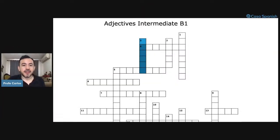Okay, so we're going to start with our crossword. Here it is. As you know, this is the crossword that we use. The word that we're going to be working on every time is going to be highlighted in blue. So in this case, it's going to be 2 down, dos abajo, and I'm going to give you a hint. We see that there are 6 letters in this case. Let's get cracking. Let's start with the first one.